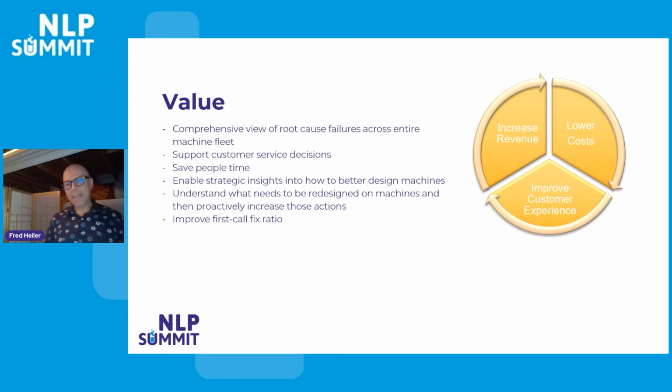Now, with any machine learning solution that we're implementing, we're after at least one of three things. We're going to increase revenue, we're going to lower costs, or we're going to improve customer experience. And with these solutions, we're actually able to capture something from all three of these components, which does not always happen.